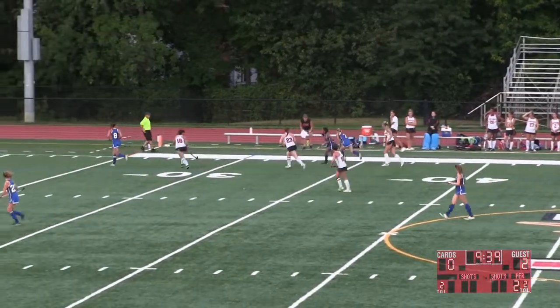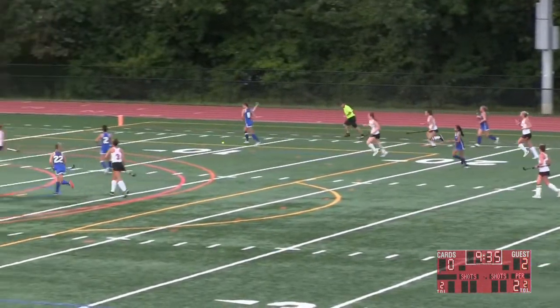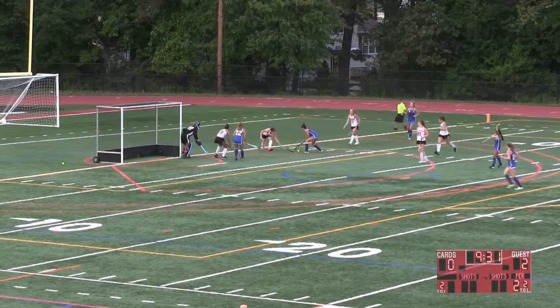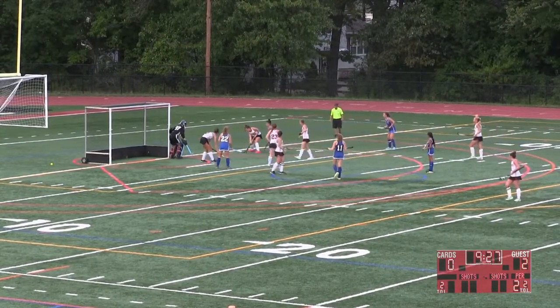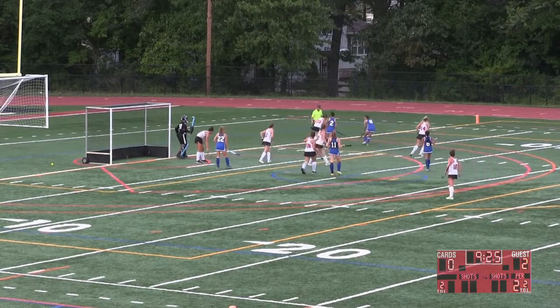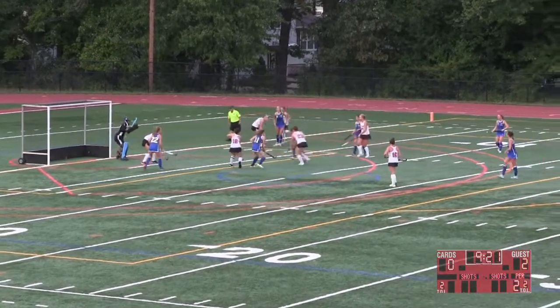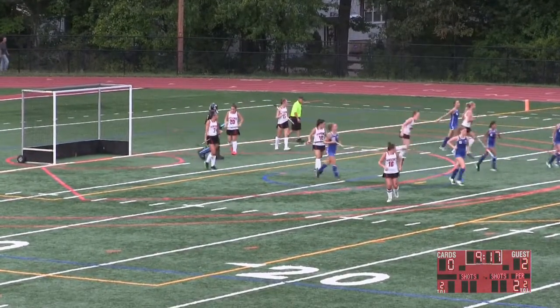Princeton comes away with it. They'll send it up towards the corner. There's the cross. Stopped by Lawrence. Dangerously close to the goal there, finally getting it out of the area. Princeton retrieves the ball. It's going to be Lawrence ball.